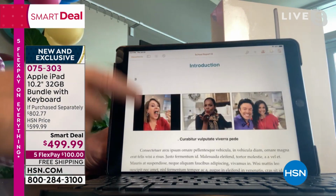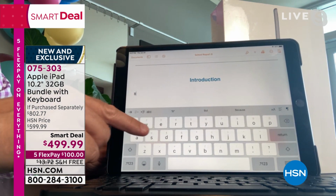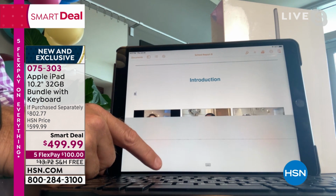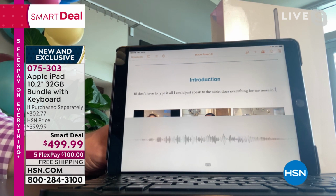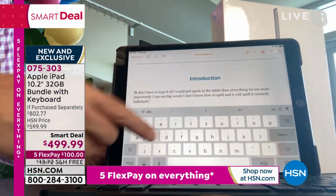So it's a 10-inch size screen. I'm going to get some word processing done. And Helen, do you remember back in the day when we would spend our summers in typing class and do all the typing? I wish we had this. I don't have to type at all. I could just speak to the tablet, does everything for me. More importantly, I can use big words I don't know how to spell, and it will spell it correctly. Alleluia, exclamation point.